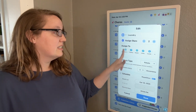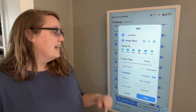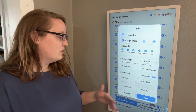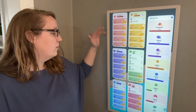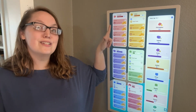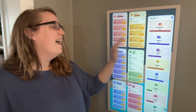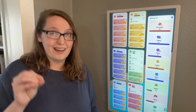So I have it selected between all 6 of my kids, and I have it set to rotate. It's going to rotate every day, and it just goes to a different kid each day, and it never ends. You can set it where it doesn't have an end time. So now when you look through here, you can see that today was Christopher's day to do laundry. Tomorrow it will automatically move to Joshua's day, and so on and so forth. It goes down the whole list to make sure everyone's getting their laundry done.